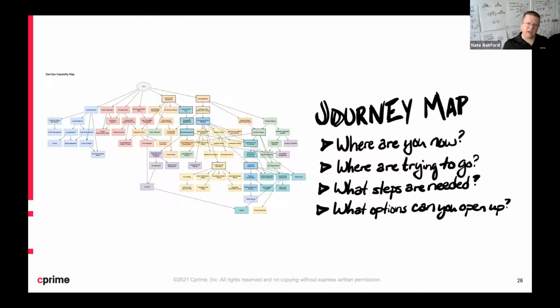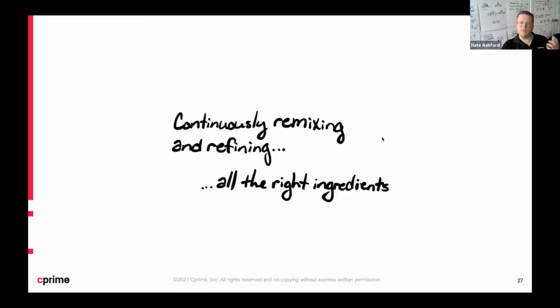And again, with the tools that are included in GitLab, a lot of these capabilities are fairly easy to go after, but they still require the organization to wrap its head around what's valuable about it. How are we going to use it within the organization? Tools can be used to automate bad process just as much as good process. What's valuable is tools that help us deliver the outcomes we want. And so we're looking for that continuous improvement by continuously remixing and refining all the right ingredients.